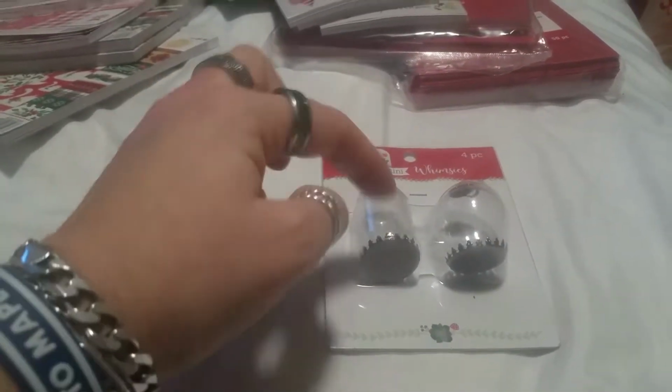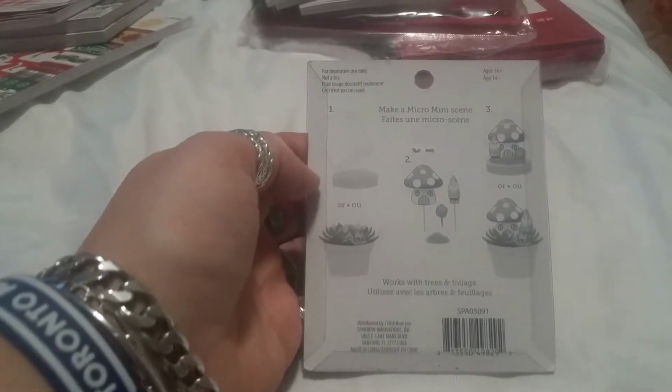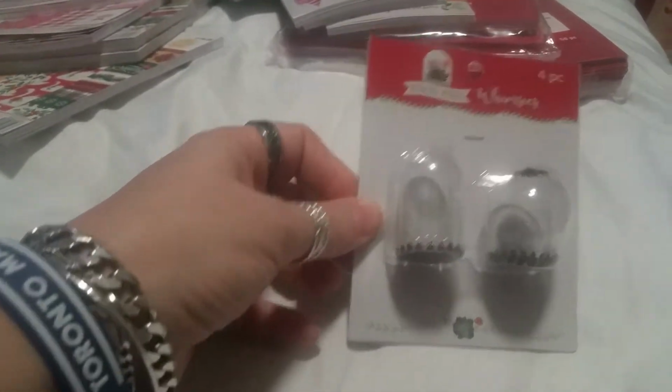70% off. Also 70% off, I got these little whimsies. You know, you take them apart and you put stuff in there. They also had little ornaments, but I didn't buy the ornaments that go in there because I think I want to use these more for maybe Halloween or something. We'll see. We'll figure it out.